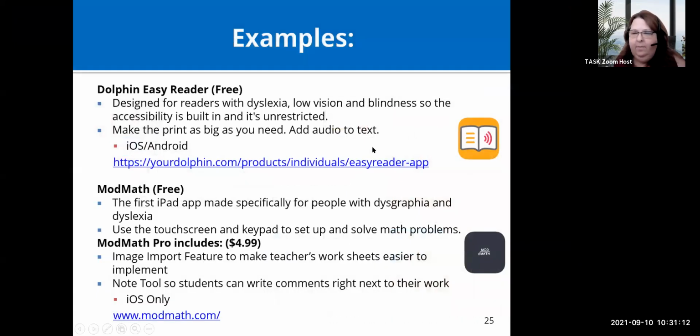So that's a great app, and it's at my favorite price, which is free. Just to give you an example of one of our text-to-speech apps, this is one that we really like. The next app I'm going to show you is called ModMath, and they do have a free version, and then there's a pro version that adds some tools for teachers. That's $4.99. This one is available on iOS only, and I'm going to show you a quick video.